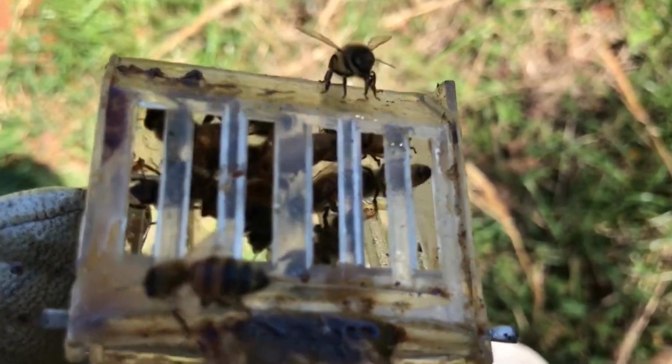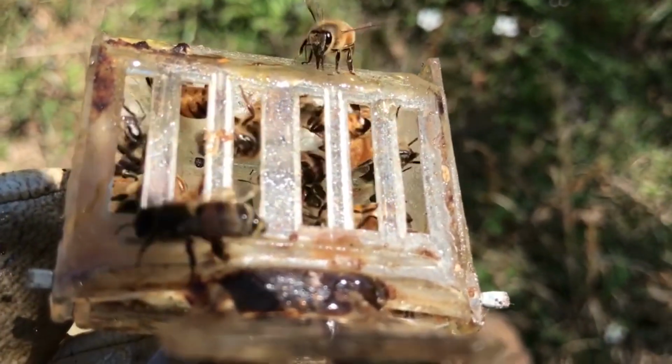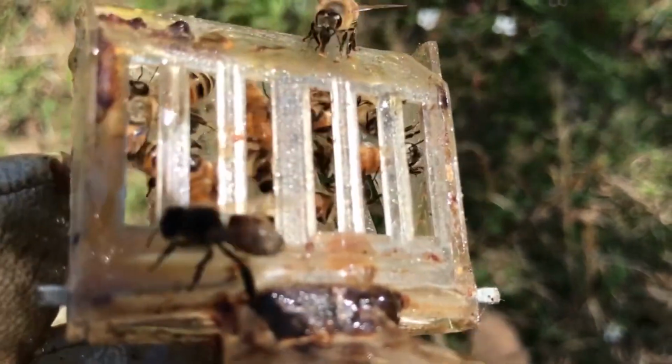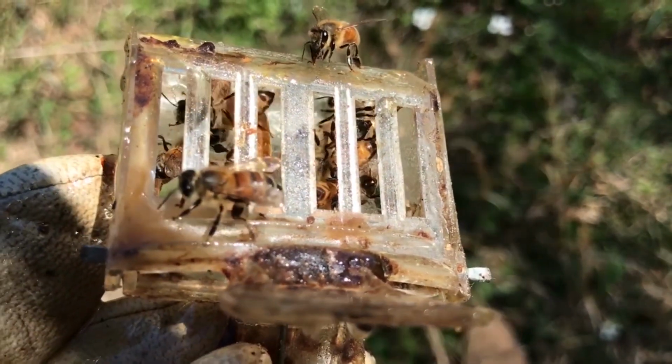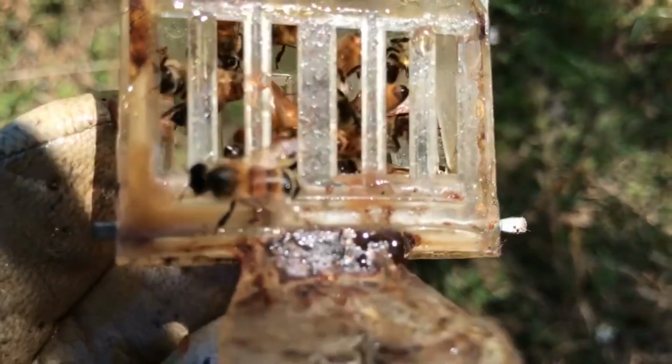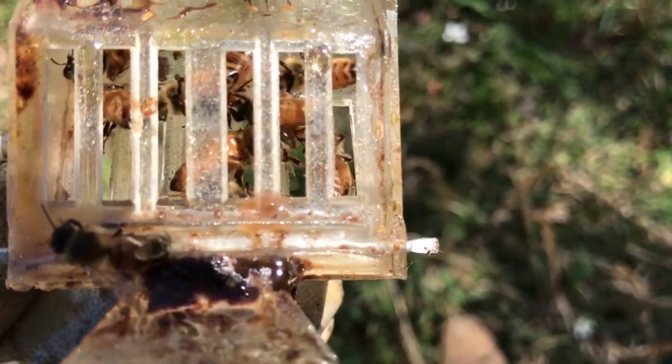I know it's hard to tell, but the queen is in there. Trying to get her to where you can see her. She's in the middle there. You see her right there in those middle little slats. So there she is. Got the queen. She's right in the middle.